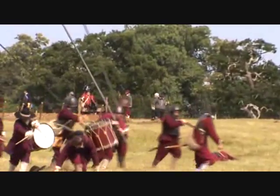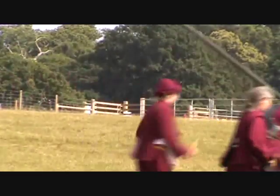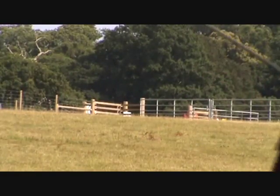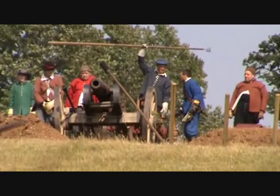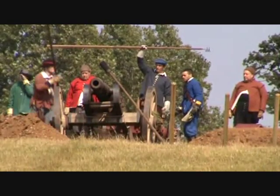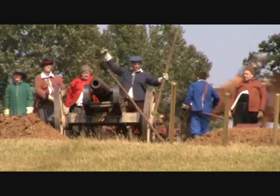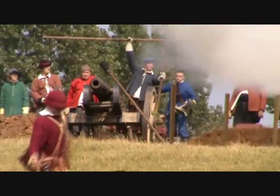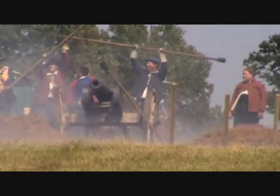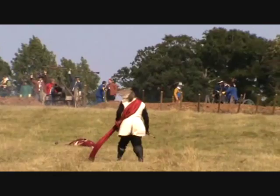And we can see the Royalists now in some disarray withdrawing. They appear to have succeeded in their aim of pushing back the Parliamentarian horse. Parliamentarians now very much restricted to the top of the hill. The Royalists have now deployed their gun battery and can now begin to rain heavy fire down onto the Parliamentarians in their redoubt at the top of this hill.